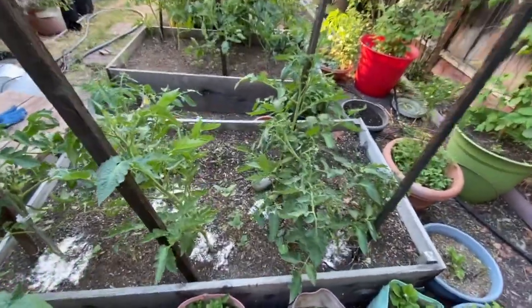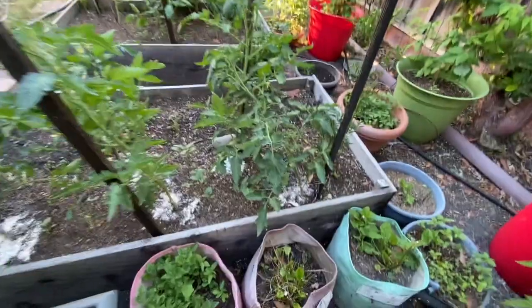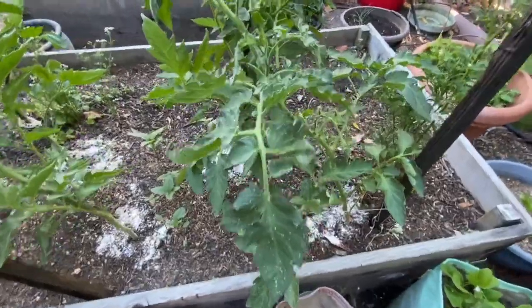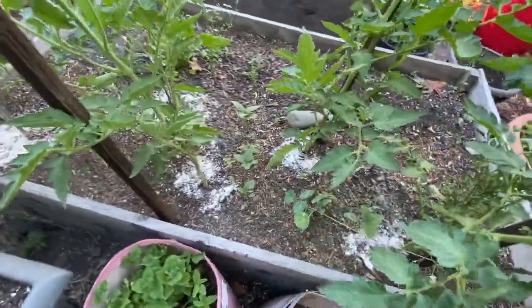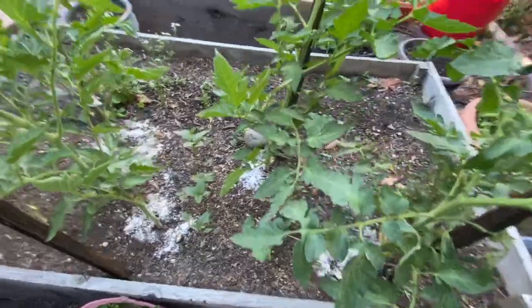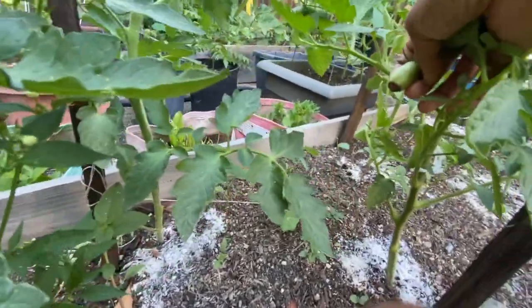This bed here has a few more tomato plants. You might be wondering what these white powders are. They're actually gypsum salt. Let me see if I can find the tomato with the calcium deficiency. Here you can see the blossom end rot.